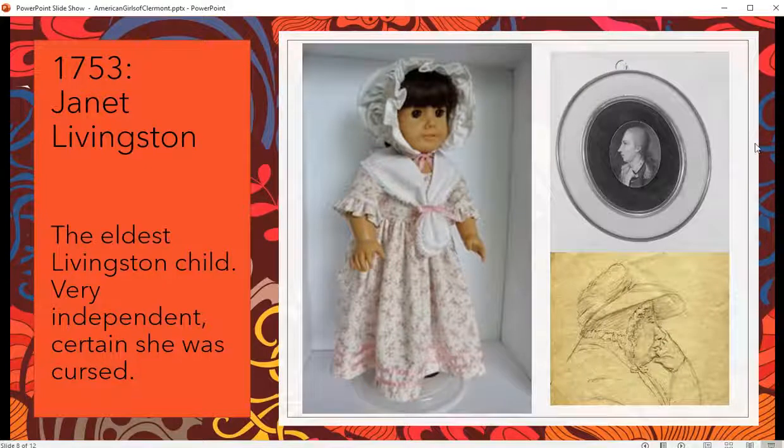And over here, you can see a picture of her husband. This is actually part of the collection at the Met. And below that is a sketch of Janet. Unfortunately, we don't have a really pretty portrait of Janet. There most likely was one at some point, but her parents' house was burned by the British during the American Revolution, and we know several paintings of family members were lost in the chaos. So there's likely a picture of her when she was younger that was lost there.